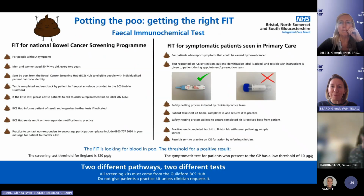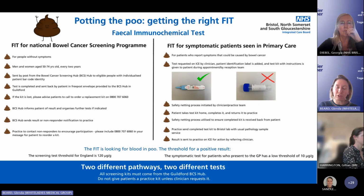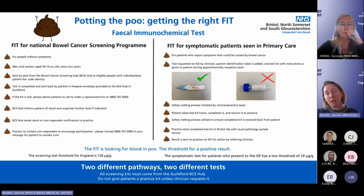We have this poster which we have been pushing out to primary care, so I'm hoping some of the people on the call will have seen it. It's really because there's been quite a lot of confusion around FIT, and that's because it is the same kit that is used in the National Bowel Cancer Screening Programme as is used for symptomatic patients within primary care, and that means two things. Firstly, the kit may be familiar to lots of people because they've done it before, but also that people can sometimes be falsely reassured, having done a screening FIT and it being negative, that they therefore don't need to worry about the symptoms, they don't need to present.